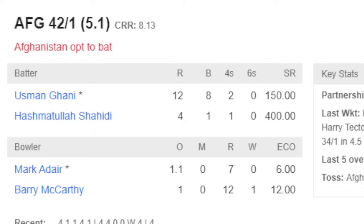Yeah, it's interesting. We've got deep square leg. We've got third man and fine leg in the ring. We've got a sweeper on the offside, which obviously tells you you're going to be short. So anything that's swished at, as we've seen, okay, that's collected by Josh Little well. But it's an interesting tactic, Bobby, isn't it, that one of those isn't on the boundary, and you might just try and force with a ring on the offside.